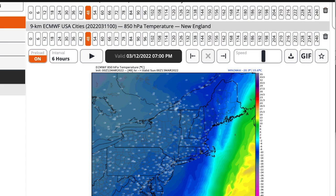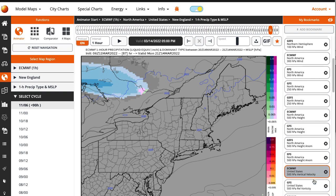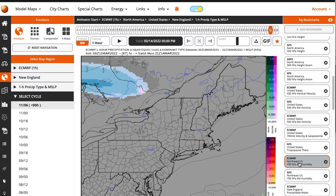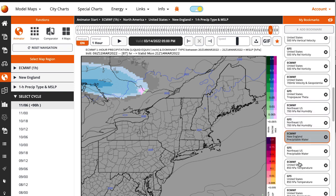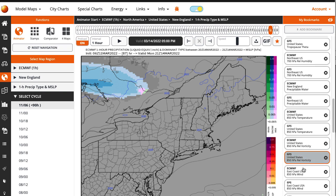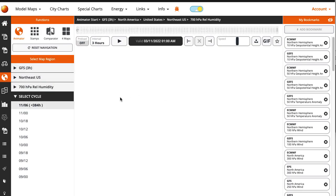Why is that important? Well, let me just go back here, 700 millibars, and we'll take a look at humidity. In fact, actually, you know what? I got a better idea. Let's take a look at 850 millibar relative humidity. So we'll pull this up.